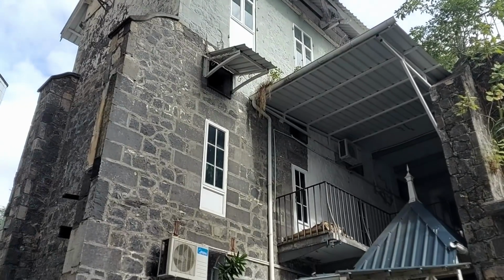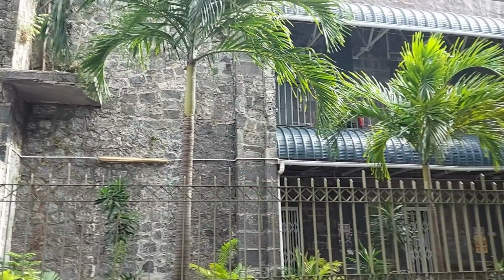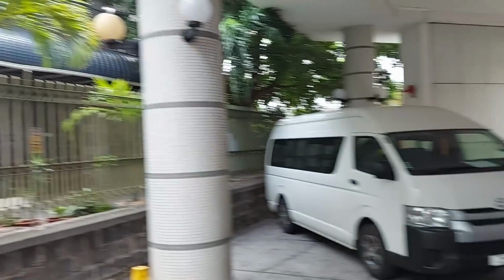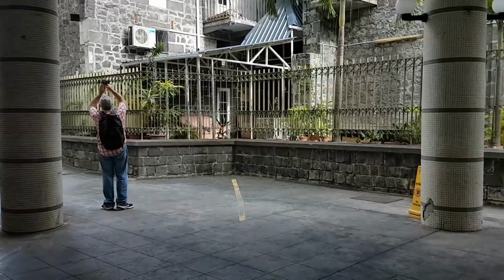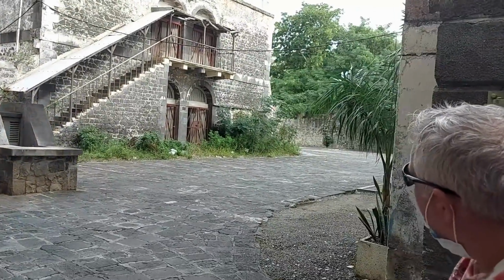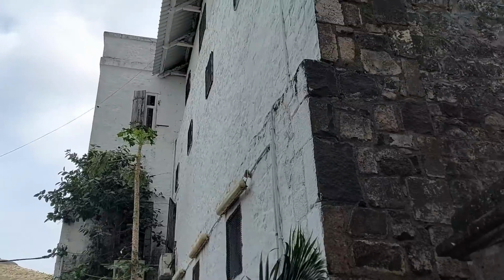Oh man, this is the prison. We're actually behind the prison. I'll show you. Look at that. Ricky and her red chatting to people. Right here, looking at this side of the building. Wow. To give you a little bit of perspective on me, this is me here. Look at that building. Oh, wow. I can't help myself. Look at it. This is the old prison.